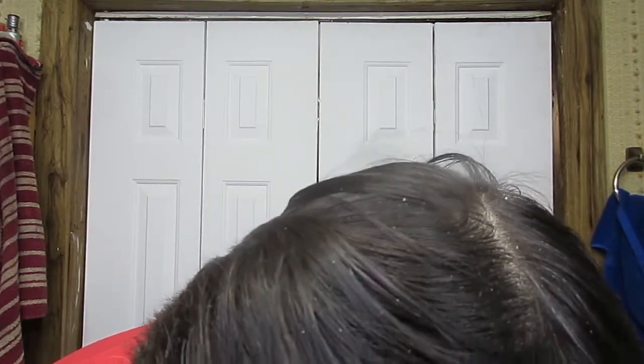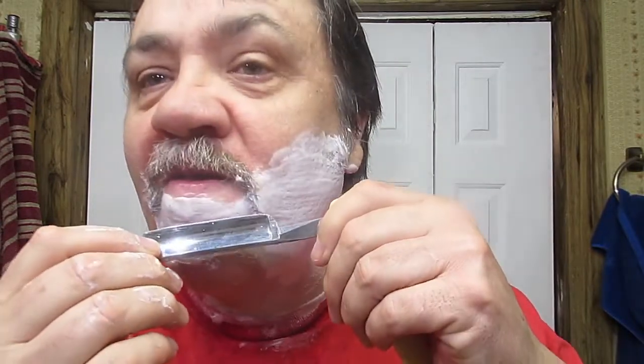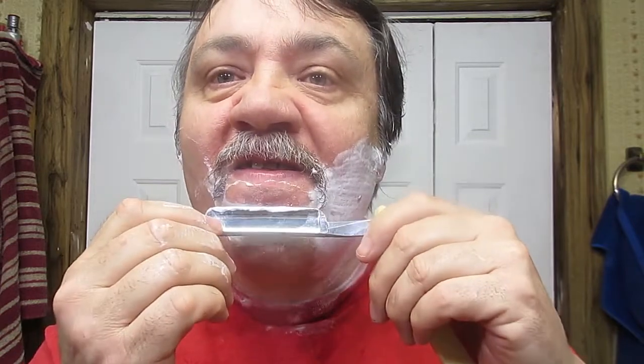Wonderful Sheffield blade. I love the Sheffields. I like the Japanese ones and the French ones and the American ones and all of them, but I love Sheffield steel. Lovely.